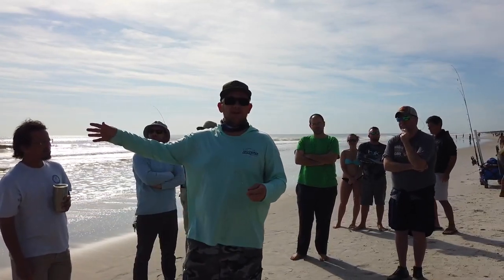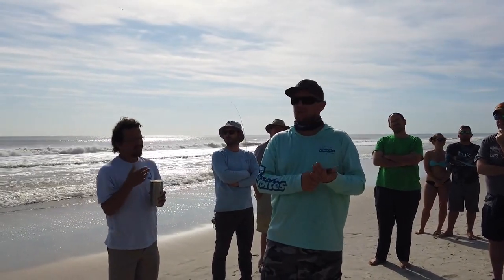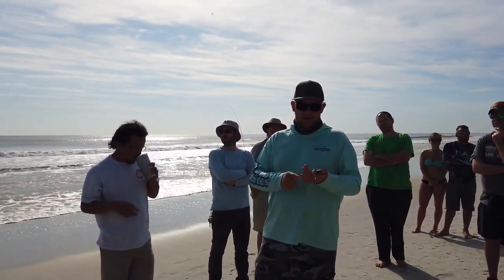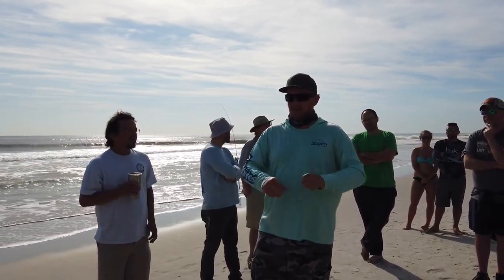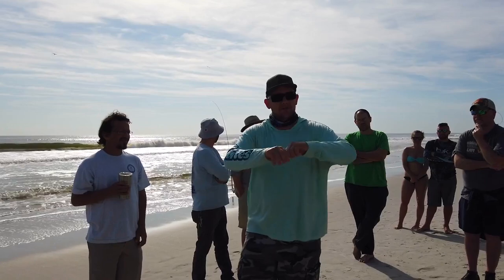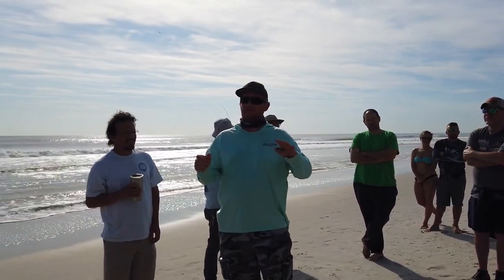Or if there's a lot of seaweed, I just go ahead and leave for the day because the braid is too expensive to keep cutting it out. And the next thing, when you get globs of seaweed on it, it is a mess. And it doesn't just pull out like that. I mean, you got to rip. It's even worse on mono because braid will at least cut through the seaweed.